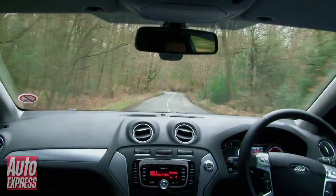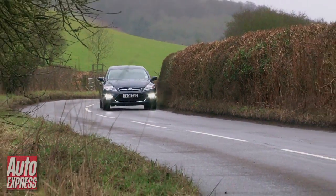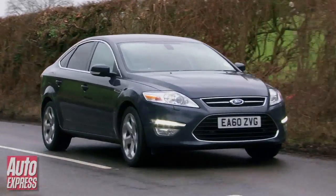Not everything is rosy though. The Mondeo's engine range isn't as impressive as the Passat's. While running costs are similar, it won't hold its value as well from resale time.